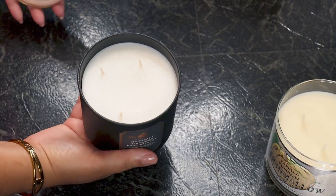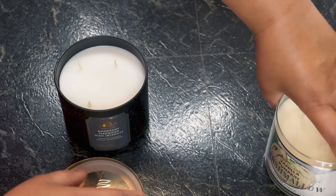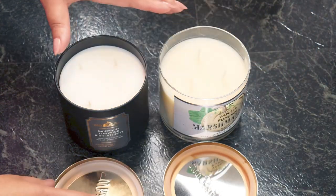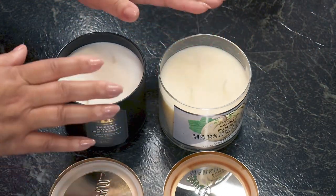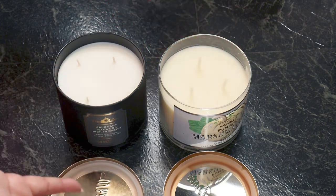I don't know. But anywho, I got me some candles. Bath and Body Works, y'all go ahead with your high selves. Yes. Okay. Love it.